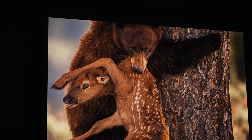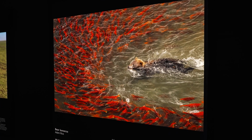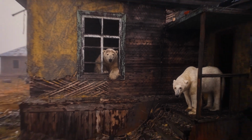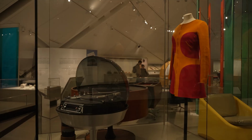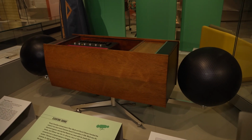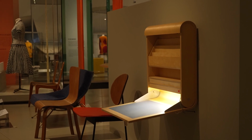Wildlife Photographer of the Year is on until April 23rd, and it celebrates the longest running and most prestigious annual photography competition in the world. The photographs are so stunning and beautiful and powerful. And we have Canadian Modern, which is an exhibition on until July 30th, and it really showcases Canada's place in the world of modern design and craft. So visitors can experience fashion and jewelry and furniture and ceramics and so much more. That's amazing. I can't wait to go walk through those exhibitions today because they're here now.